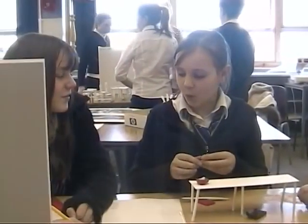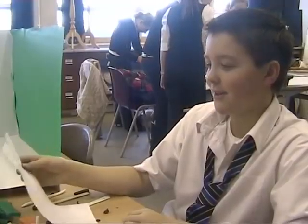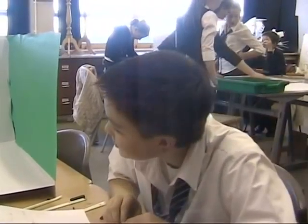I'm doing like bowls, eggs, cakes and fish and that, and props basically. I'm Stuart and I'm making the props for our geography room.